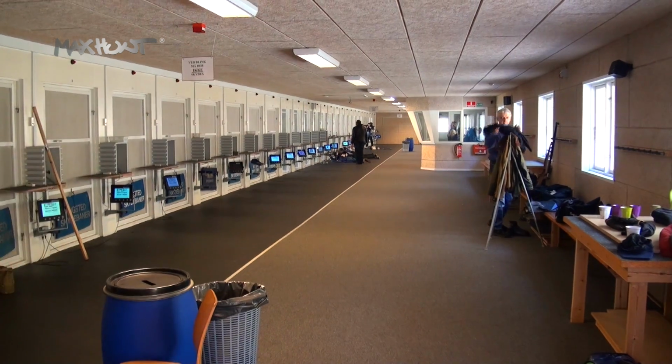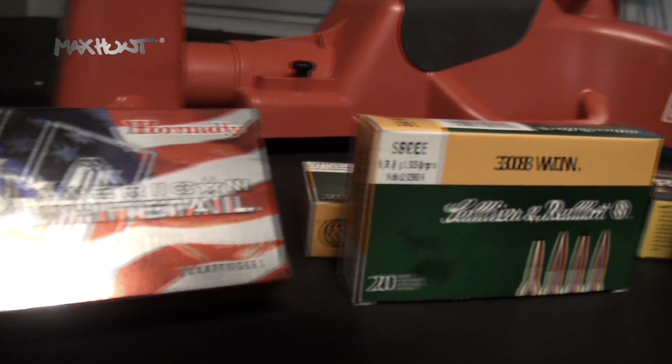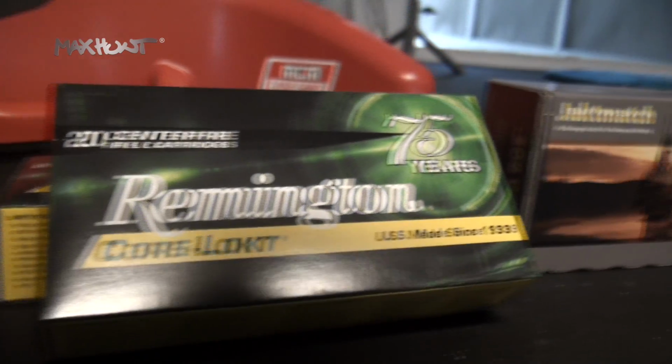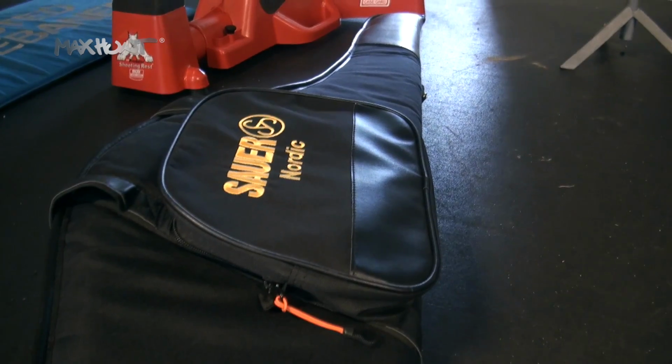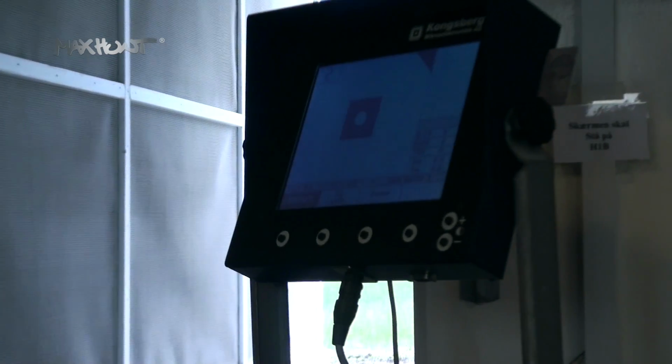We were shooting the Sauer lying from a bench at 100 yards. To get the same conditions on the rifle each time, we shot 3 shots and waited for 10 minutes after each series, so we could compare the different types of ammunition to each other.